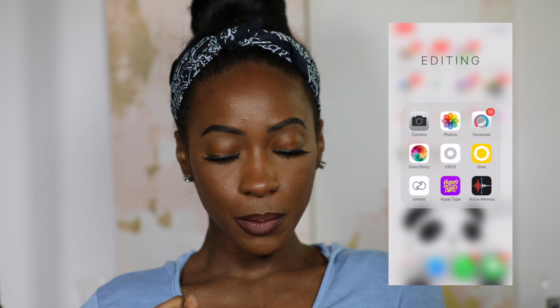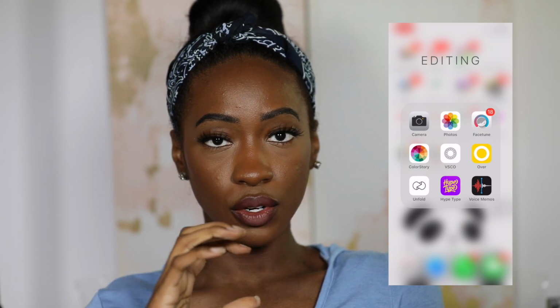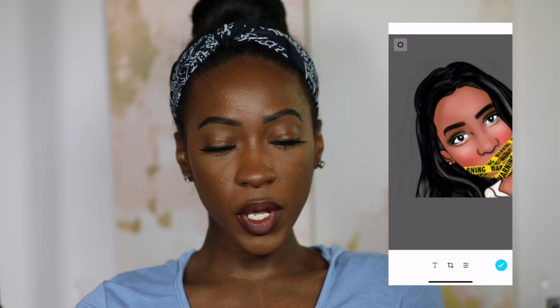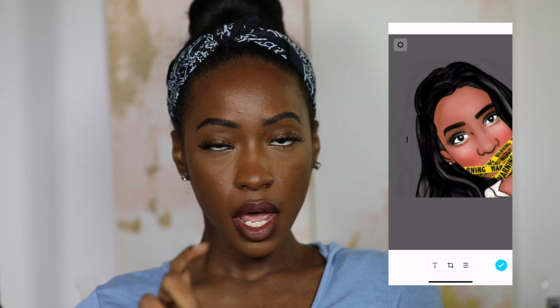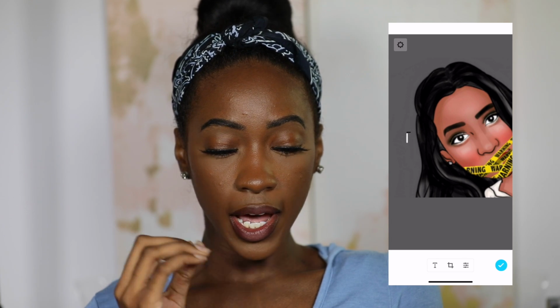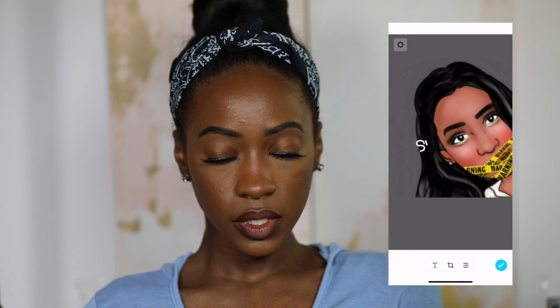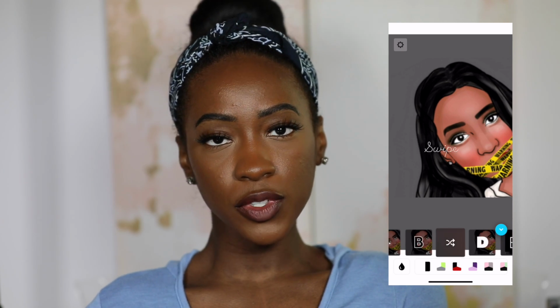So the next one is called Hype Type, and basically it's an app for writing on things, so that your text is moving on your pictures or your videos, whichever one. So if you're wondering how I made what you just saw in Unfold, basically on PicMonkey with the size of an Instagram story, I made this little picture here of my cartoon Too Much Mouth, and then brought it over here to Hype Type. So where it's saying double tap, you can just click on that, swipe up, save, and then down here they've got text, and they've got different ones that you can choose from. Some you do have to pay for.